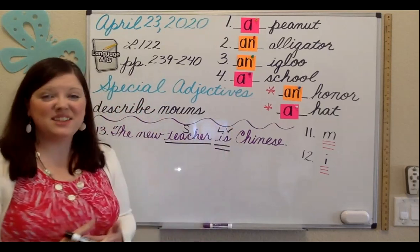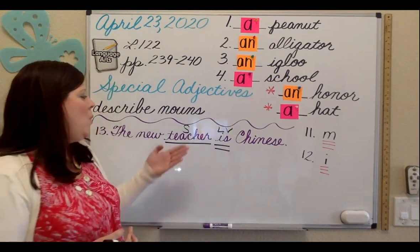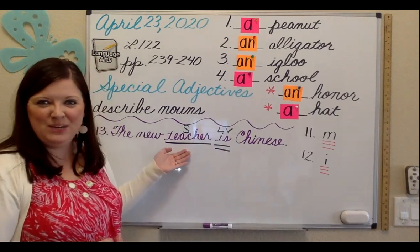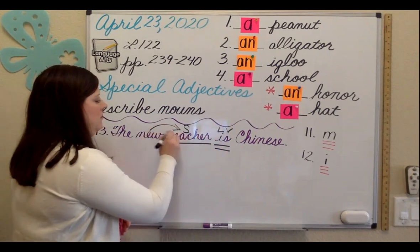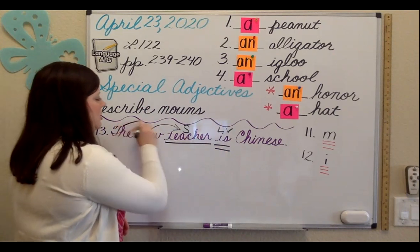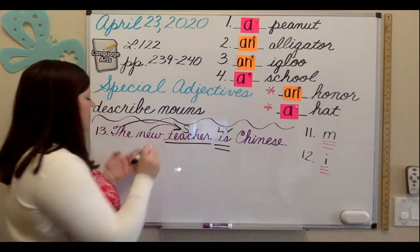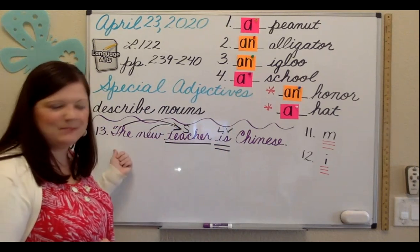Let's look at the other 3 words that are located in this sentence. What kind of teacher do we have? A new teacher. Which teacher do we have? The teacher. Remember, the is an article, and articles are always adjectives.